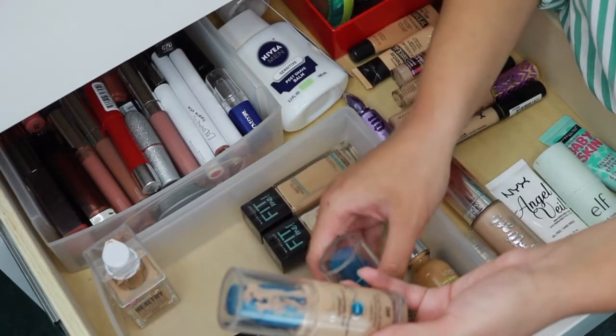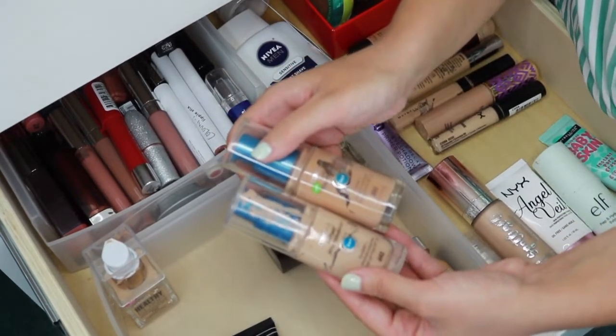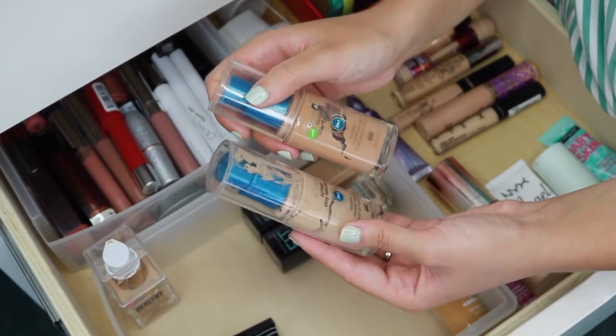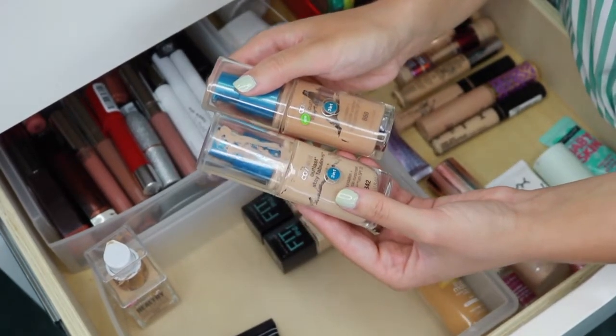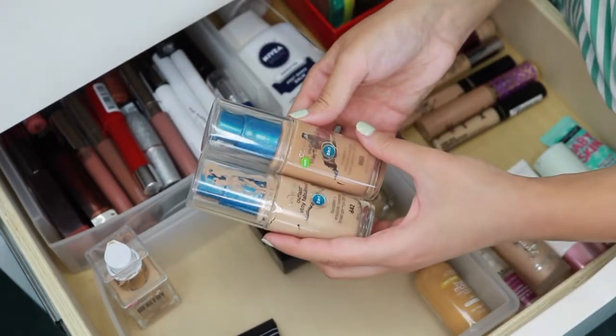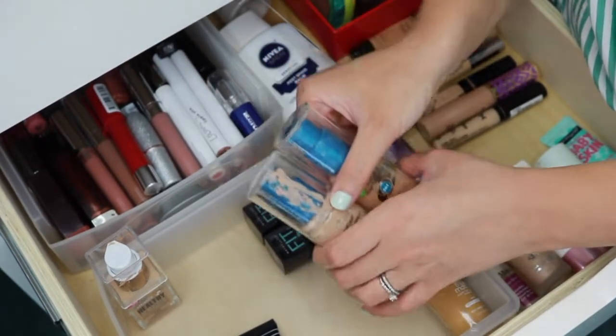I have 2 of the CoverGirl Outlast Stay Fabulous foundations. These are really messy. Don't look at the bottles. But these are kind of mixing foundations. I use them to add coverage to things because they are really full coverage. I'm going to keep both of these because they both work and I use them both.